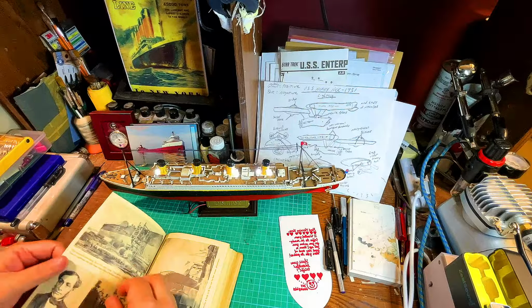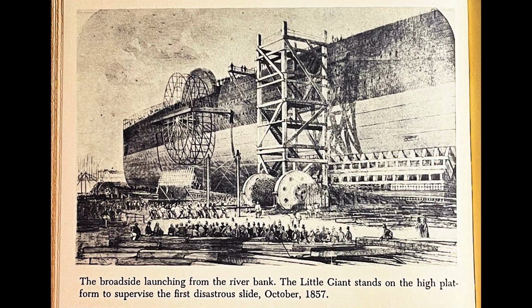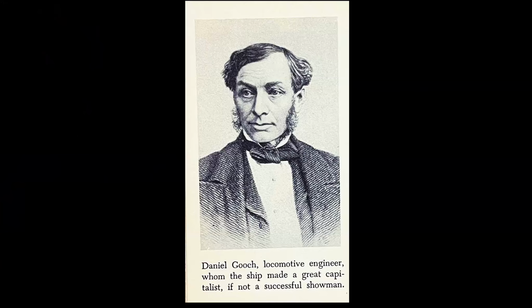Let me make sure I get the top photograph. The broadside launching from the riverbank. The Little Giant stands on a high platform to supervise the first disastrous slide, October of 1857. And it would take several launch attempts to finally get her in the water. The bottom on the left is Daniel Gooch, locomotive engineer, for whom the ship made a great capitalist, if not a successful showman.